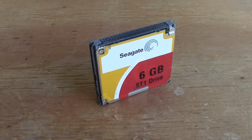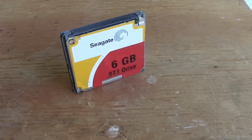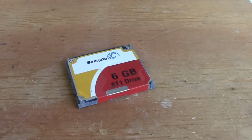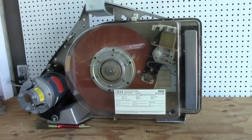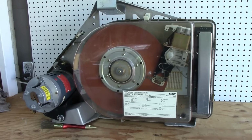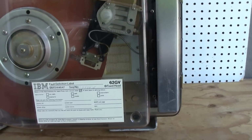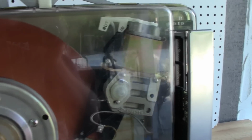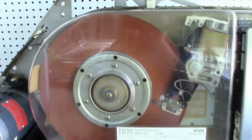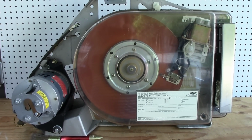And here's the hard drive that goes into the System 36. This little Seagate ST1 drive. Nah, I'm just kidding for you. This is the hard drive that goes into the System 32. This is the 62 GV fixed disk drive. Fixed head drive is a little bit of an understatement. We can clearly see that this is a voice coil style device here. And it is, I believe, a 5 megabyte disk.